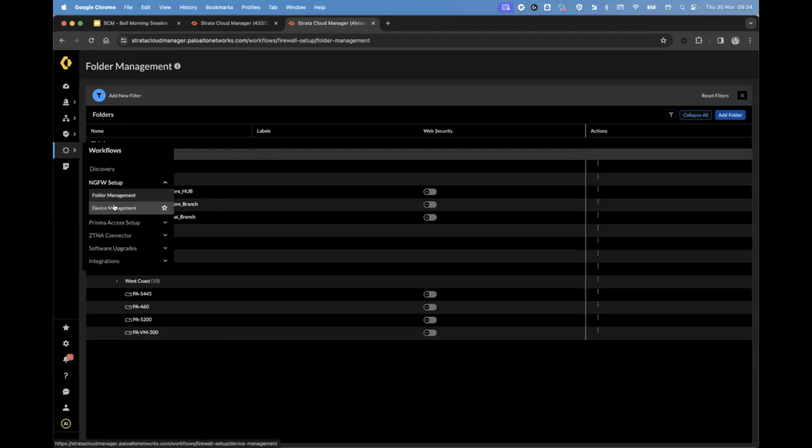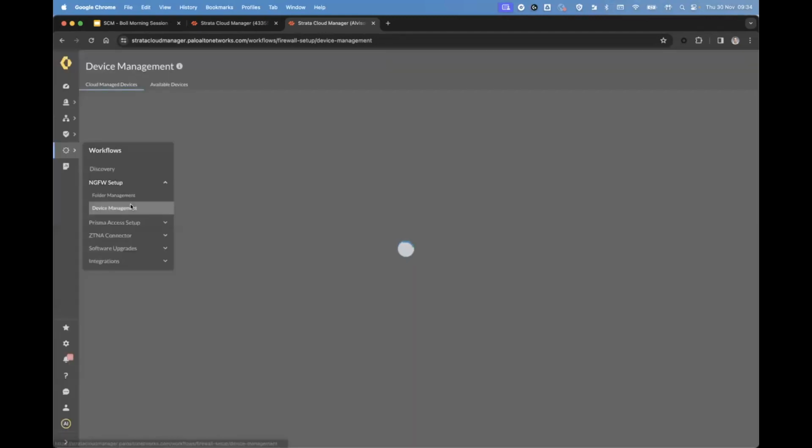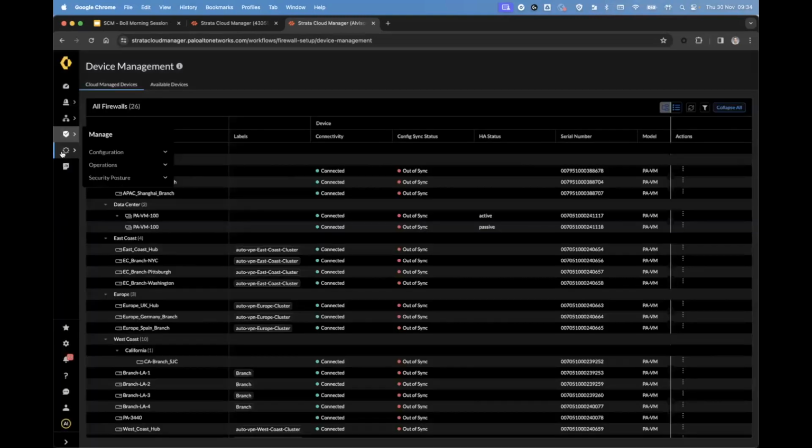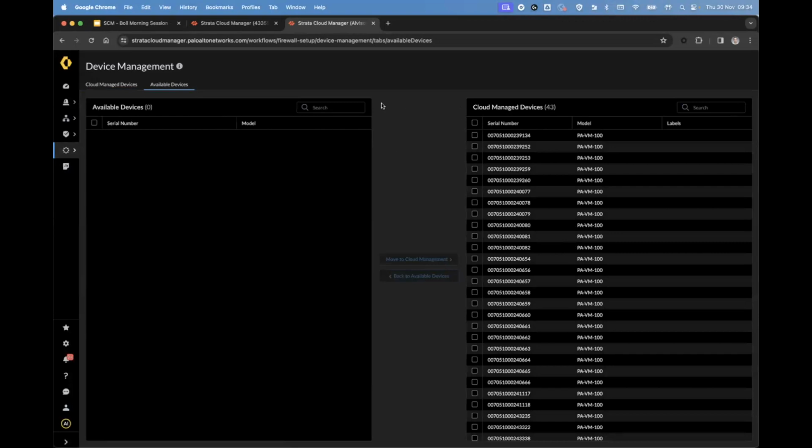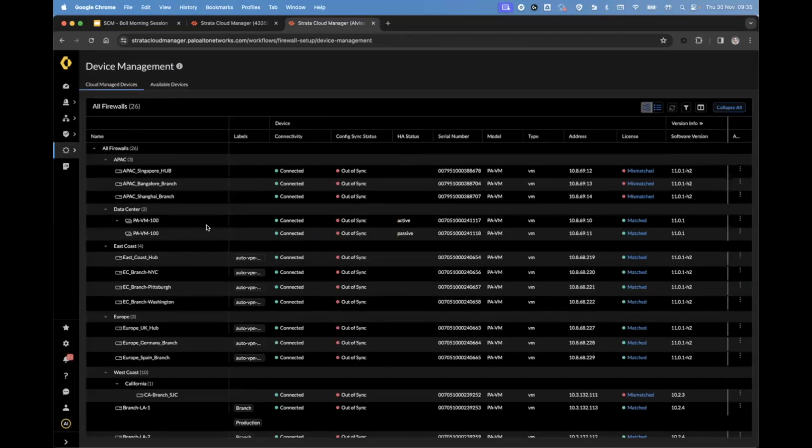Now, you have created those folders and you are ready to onboard your firewalls. So you would go into the NGFW setup, into device management, and as soon as you have a new firewall appearing, it would show up here. This is similar to what you have with the managed devices in Panorama. You click it, you add it to Cloud Manager, and you would select it here to in which folder it would go. And you also have the possibility to apply the label that I mentioned before, which is then being used to either group those firewalls again in a later stage or to target the upgrades to them.